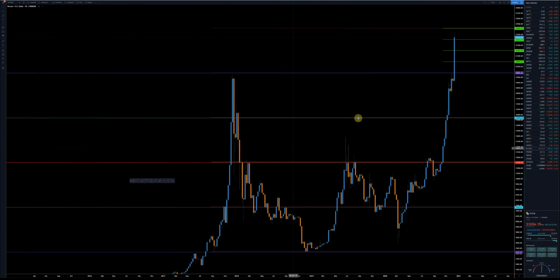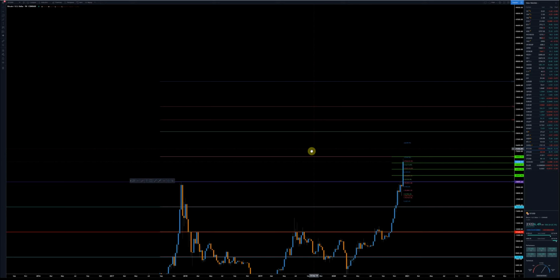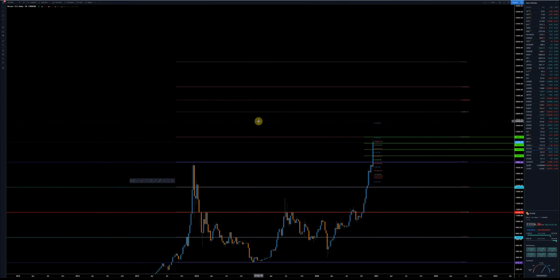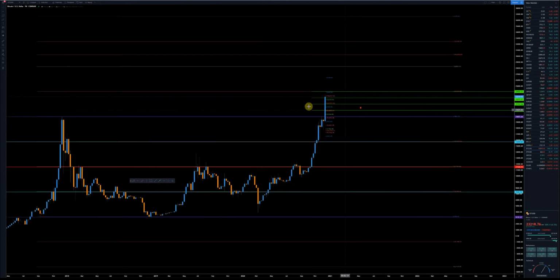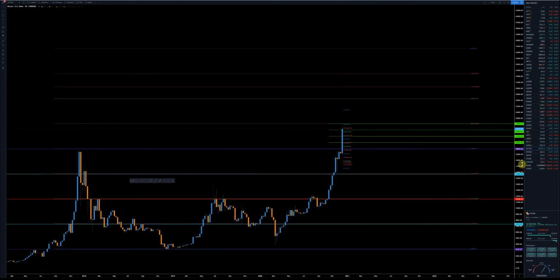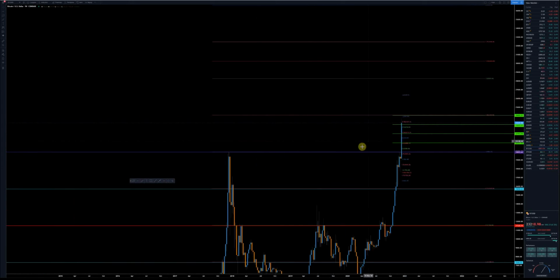Bitcoin, if you remember, I have a level where I posted on Twitter and also the group, and also it's in the videos as well, that I'm expecting a pullback between these areas. We have now come into these areas of the 127. You can see here at the 24,000 level.